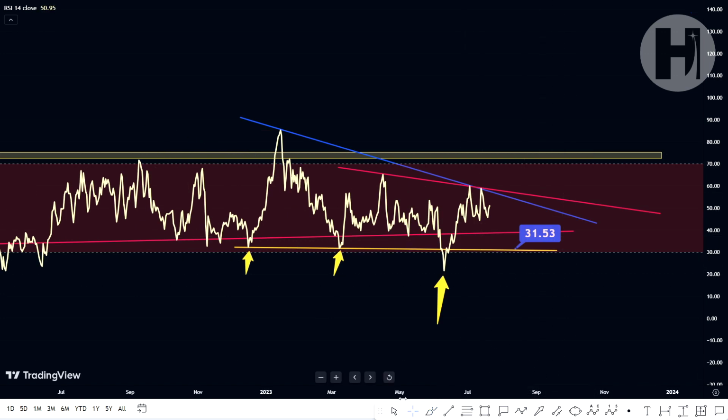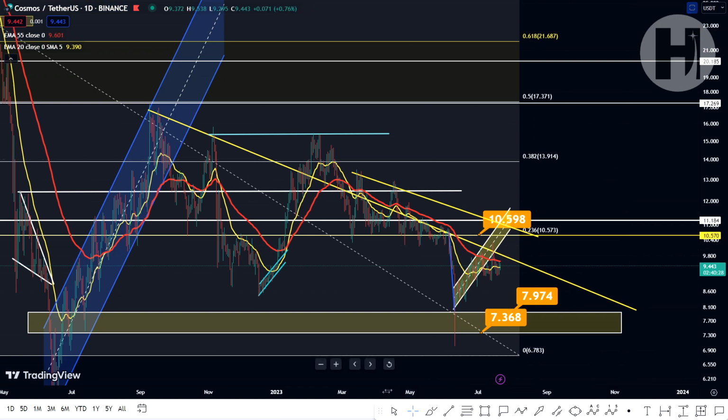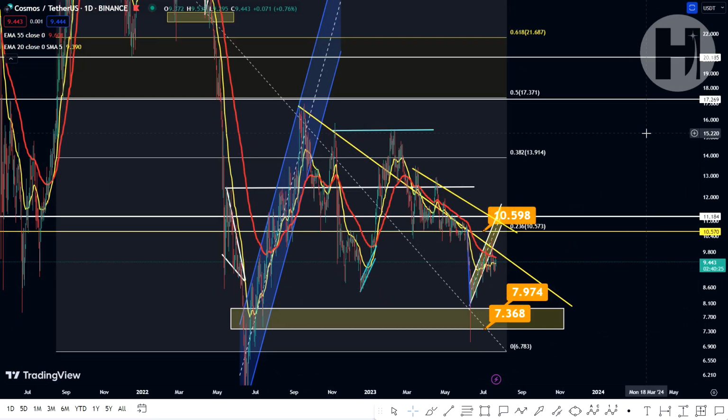So we still have 4 or 5 months left to accumulate our favorite altcoins at these cheap prices, and make sure you are capitalizing on this opportunity.